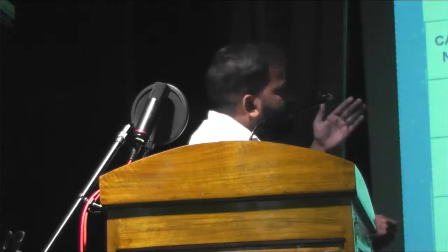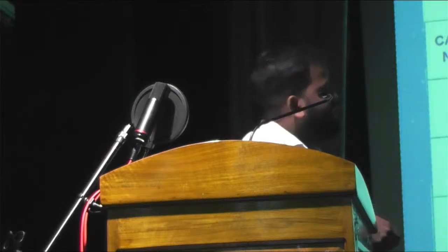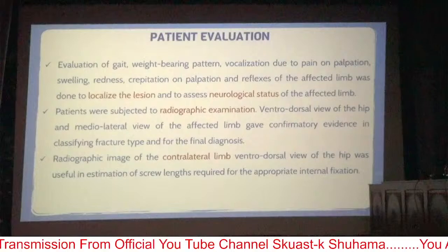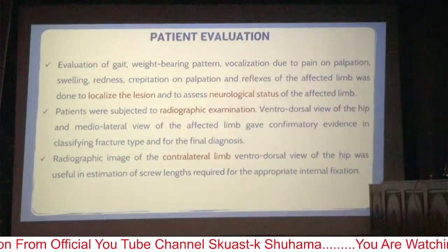Apart from the whole set of cases, we selected 6 cases of different fractures: transcervical, subtrochanteric, capital physeal, basicervical, and 2 intertrochanteric fractures. On presentation, patients were examined thoroughly: clinical examination, neurological examination, wound, hematological and serum biochemical examination, and preoperative radiographic examination to assess the type of fracture and the patient's condition. An X-ray of the contralateral limb was also taken for measuring the implants and screw length that we need.